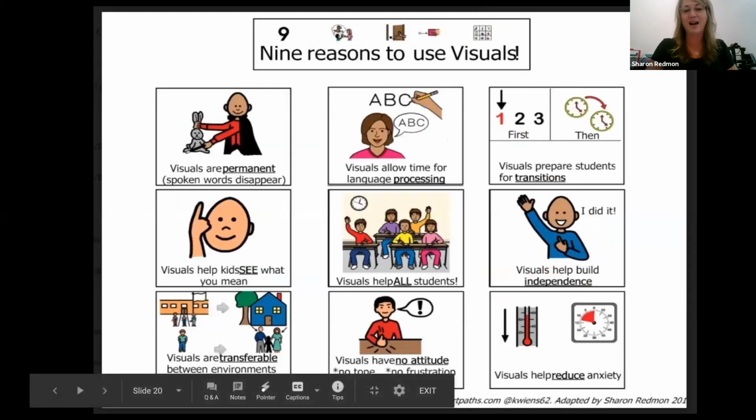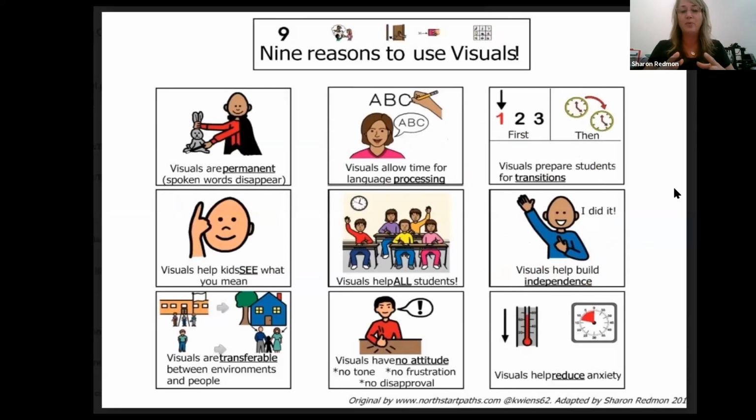Again, going back to our 9 reasons to use those visuals, we've talked a lot about them, but visuals can help all students. They are not going to impede a student's learning. They are going to help all students, and students use what they need, right? They gravitate towards the pieces that they need. Really, I encourage you to use this and show this to your staff, your principals, your superintendents. This is really good information for all people to utilize.